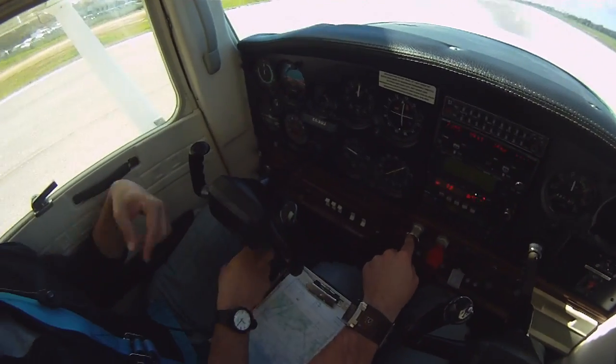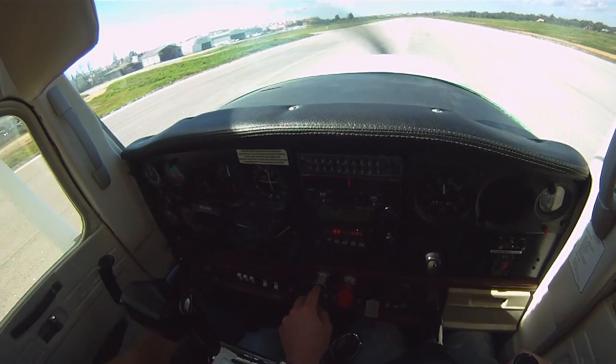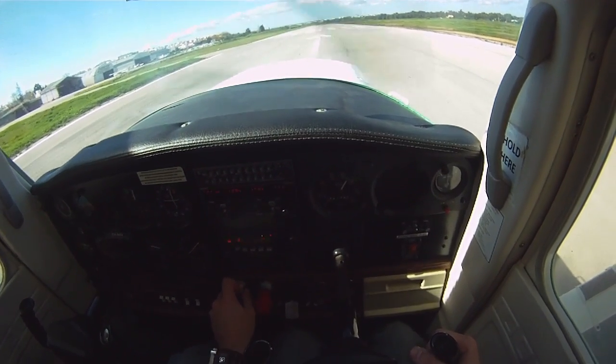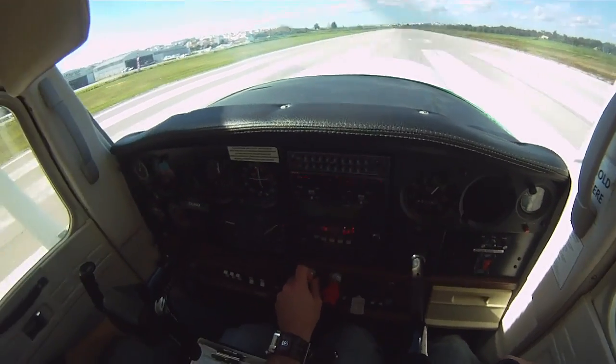Okay, engine parameters are all in the green, and QNH 1023 is set, and we are taking off. Ready? Confirm. Power is set. Checks. Airspeed alive. Check.